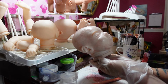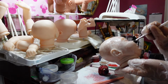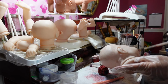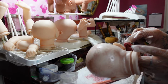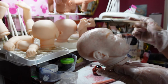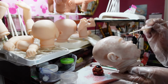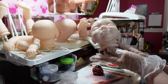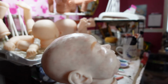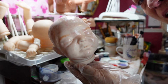Now I'm going to take this and even it out just a little bit in places, I feel like. All right, looking crazy, but you will see it after I bake it. All right, now I'm going to bake and I will be back and show you guys the results.